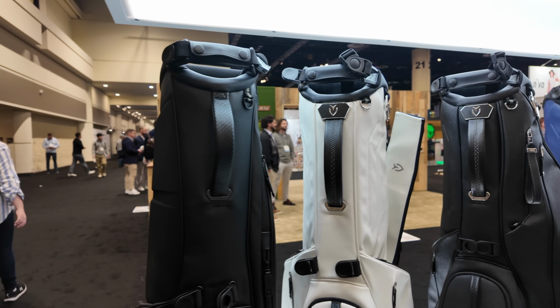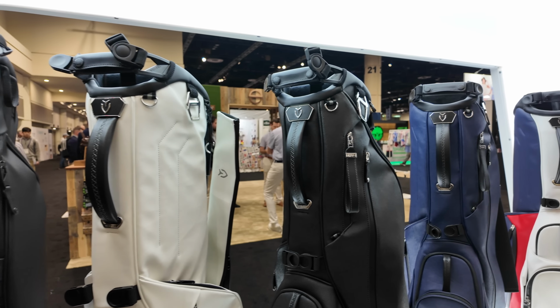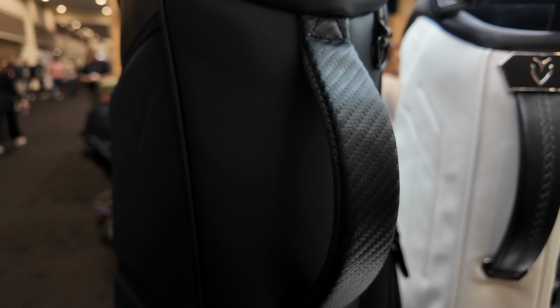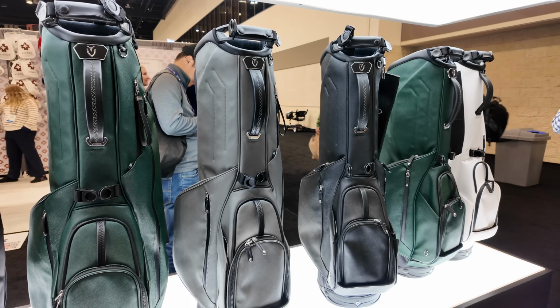This year when it comes to bags, I didn't see any brand new bags that blew me away, but some of my favorite brands are really iterating on things they're already doing really well. So Vessel is streamlining their lineup, making some updates, changing some names to make things a little bit more cohesive. They're also working some carbon fiber into their bags in interesting ways, which I absolutely loved. And they continue to be the best in the business in terms of premium luxury golf bags. So I'm really excited to check out some of the future releases that they've got coming.